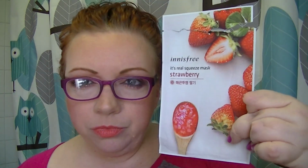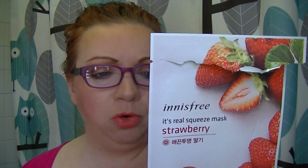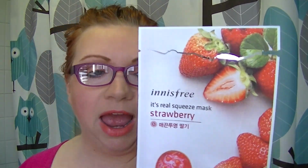And then I had an Innisfree It's Real Strawberry mask. The Innisfree It's Real Squeeze mask, sorry, in the strawberry formula. This one is infused, let's see, Real Source Mask with moisture from squeezed strawberries for skin that's smooth and bright. I liked this mask. I really enjoy Innisfree. I like this It's Real Squeeze line that they have.